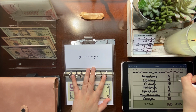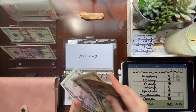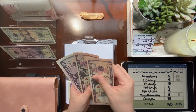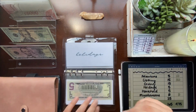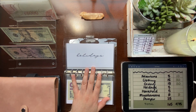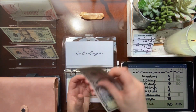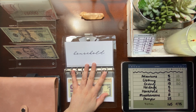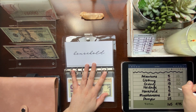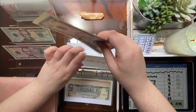And I believe it should be the same for our giving sinking fund. This is for anybody other than myself: gifts, taking somebody out to coffee, anything like that. So that has 10, 20, 25, and 30 now as well. That really needs to start bulking up for Christmas time now that we are halfway through the year. Holidays is getting 5. Now Holidays has 5 and $10. Small amounts add up, you guys. I'm telling you. Don't get discouraged if you can't add as much as you want to your sinking funds. All right, household also gets 5, and that we drained in our last cash unstuffing. So that is all that it has now.